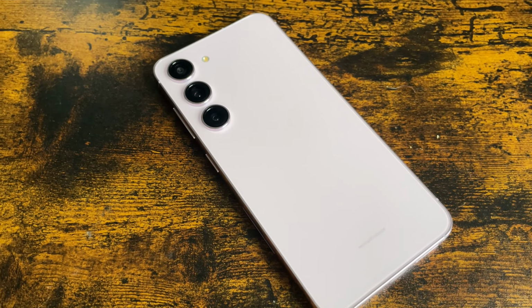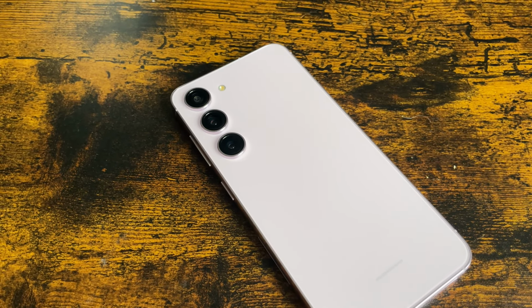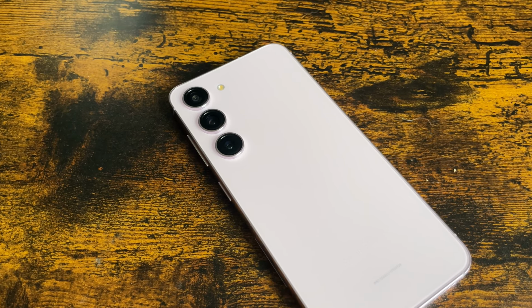Now, the final thing that I wanted to note is that the S23 will be getting 4 years worth of software upgrades. So when it comes to longevity, it's definitely got you covered.